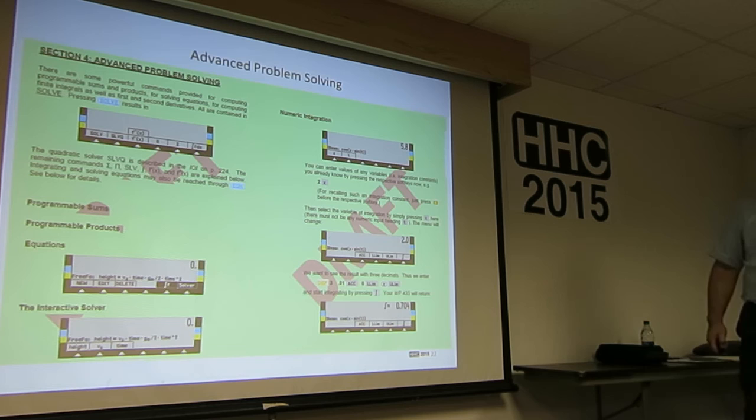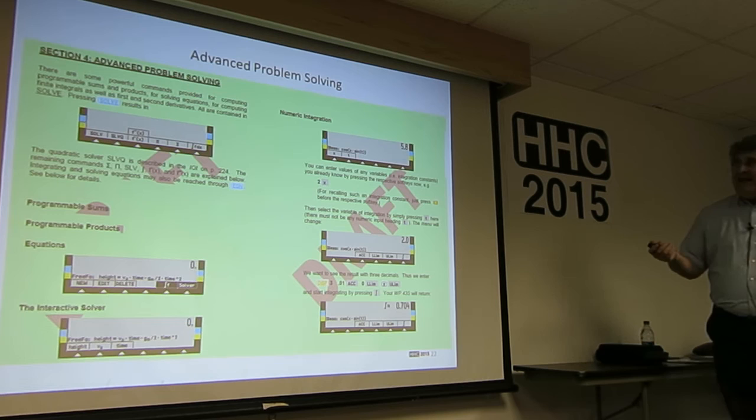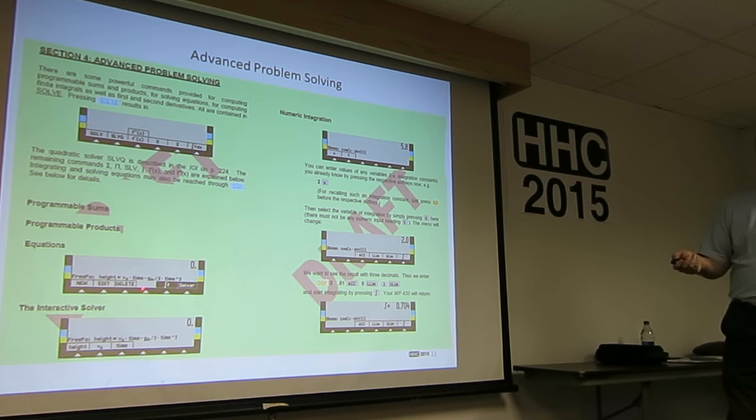This is just a collection of pieces of a chapter called Advanced Problem Solving, and he just goes through, and I didn't show it all here, programmable sums and products. He's got an equation library where you can create your own equations and store them in the library. An interactive solver, which will pop up your variables and allow you to solve for the thing. I did not see a multiple equation solver in there, but also a numeric integration capability. And you can basically put in a formula and put in the limits in it, and it goes ahead and does the solution.